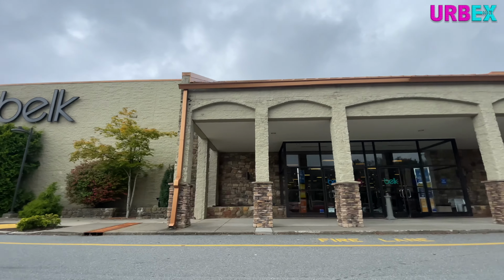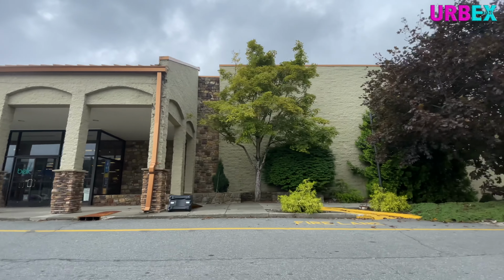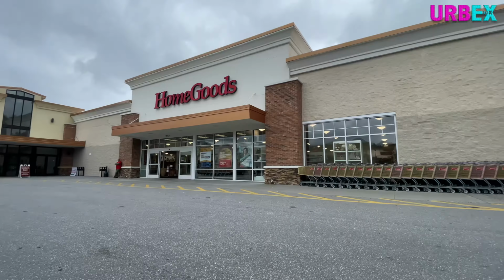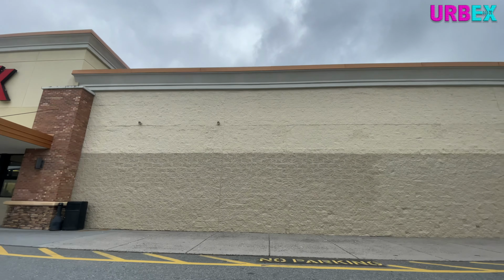Fortunately, this major explosion was only a minor hiccup in the mall's early beginnings, as they would quickly make repairs and reopen for business. Now, I don't know why, but shortly after the explosion, the Rite Aid and the Food Town would depart the mall never to return. And today, in their place, is a TJ Maxx, Home Goods, and a few other smaller stores.